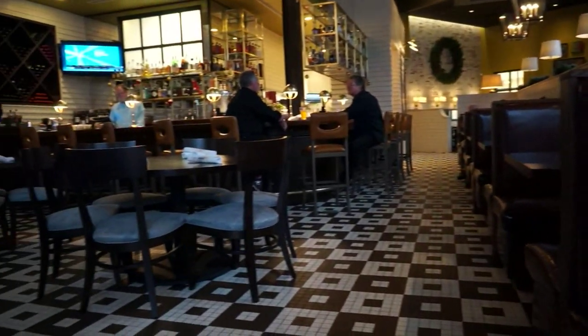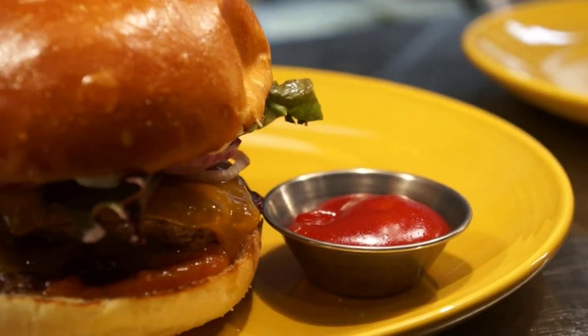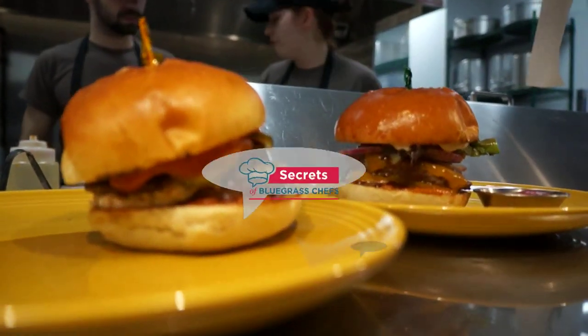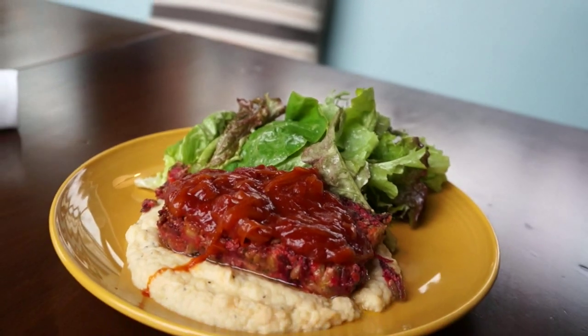And according to a lot of locals, you won't find a better burger anywhere in town because the beef is Kentucky proud too. The best burger in town was at Honeywood. You want a burger, come to Honeywood. But there's plenty for vegetarian palates too, like this twist on meatloaf called beetloaf.